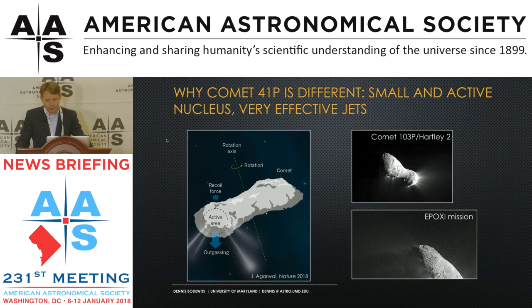Now, it's a small comet, very active, but this is not unique to comet 41P. For example, comet Hartley 2, shown here in an image from EPOXI, the space mission, has the same properties. It's also relatively small, about the same size, and it also produces a lot of water. So why does 41P change so quickly, but Hartley 2 didn't? And the answer is shown in the third image there. I hope you can see that.